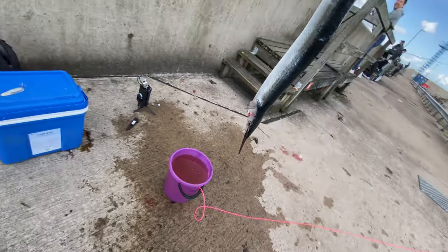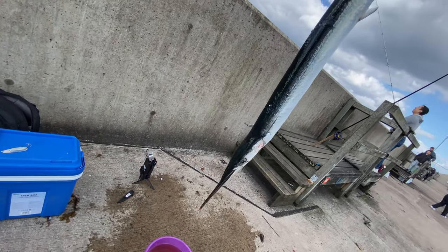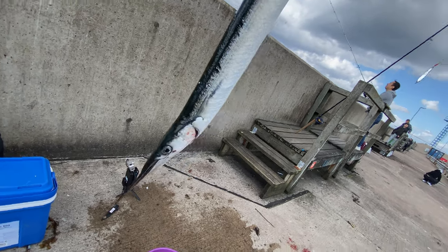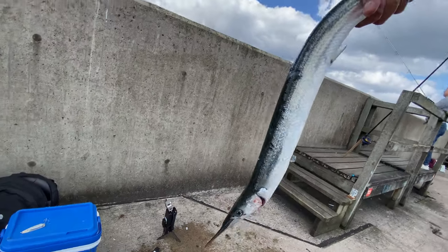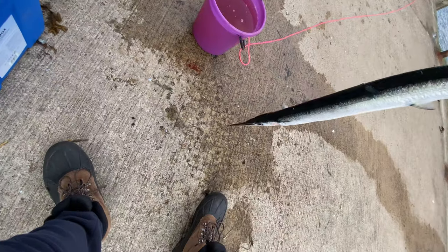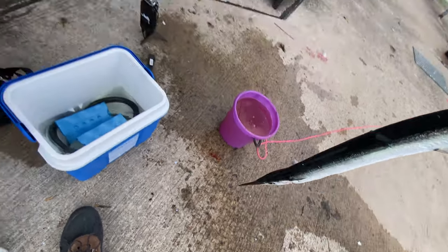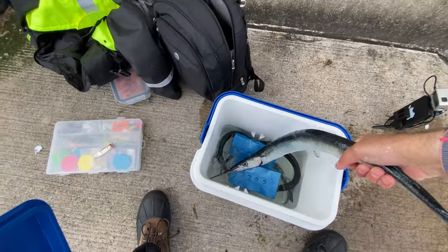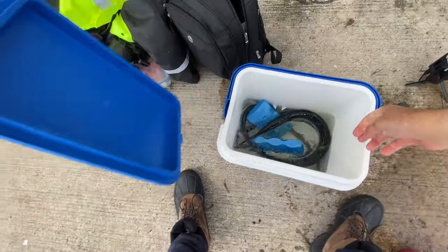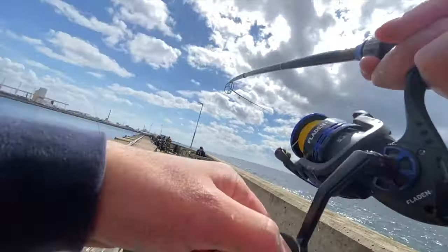I can't believe he's still alive. I have knocked him many times and I have cut his gills. He's a big boy. Fish on!